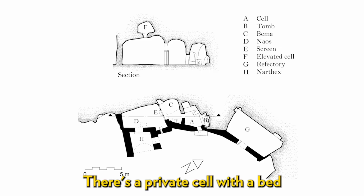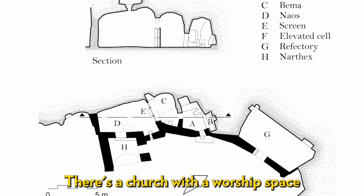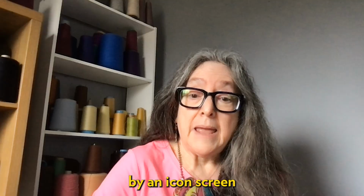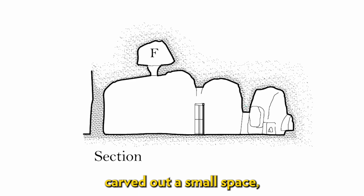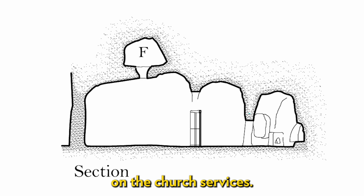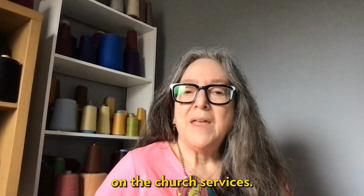There's a private cell with a bed and an altar and a tomb. There's a church with a worship space and a sanctuary separated by an icon screen. And above the church, Neophytos carved out a small, private space, from which he could look down on the church services. Several of the wall paintings show Neophytos as a bearded elderly man.